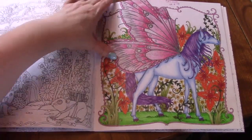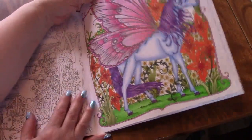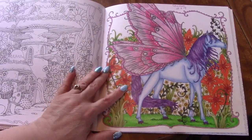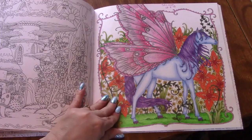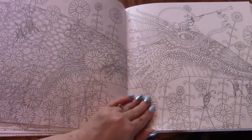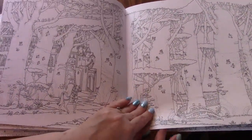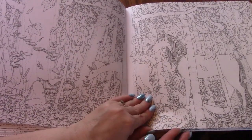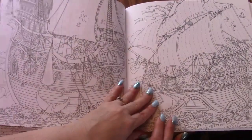But, yeah, that's about the only thing on here I'm not happy with. I love how the wings came out, and then I went over them with a Wink of Stella. I don't know if you can tell. But, yeah, I loved how the flying horse came out. Absolutely love it. It's one of my favorite pictures I have ever done. I think this is one that Dee Dee has done up on her channel.